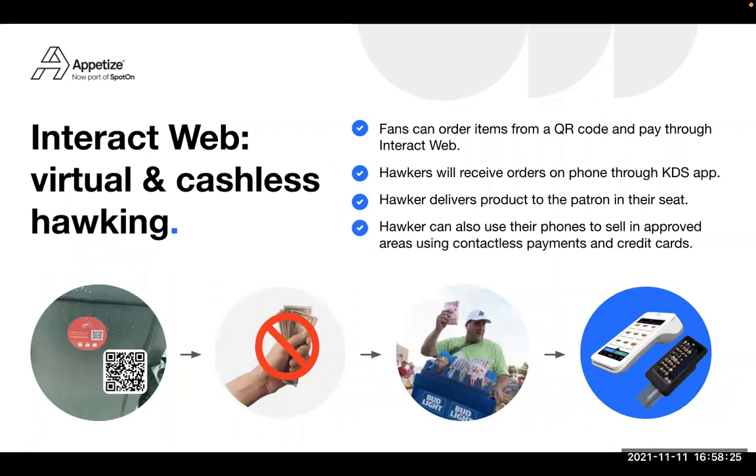And then kind of turning things into, this is an interesting one. There's always been a bit of a struggle in the realm of hawking where you're trying to go from cashless and accepting credit cards. What we've introduced recently is virtual hawking. That allows a QR code to be placed on the back of the seat.